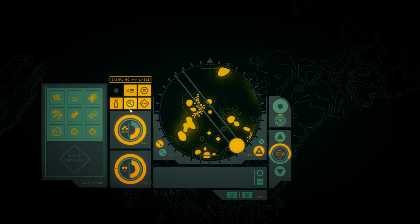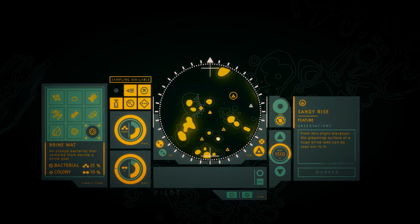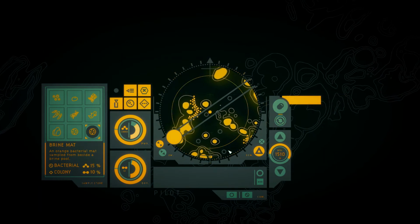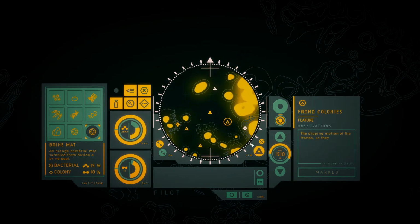Alright. Let's see what it says. Brine mat. An orange bacterial mat sample from beside a brine pool. Alright. Sandy rise. From the slight elevation, the gleaming surface of a huge brine lake can be seen out to the east. Ooh, it's more glowy here.